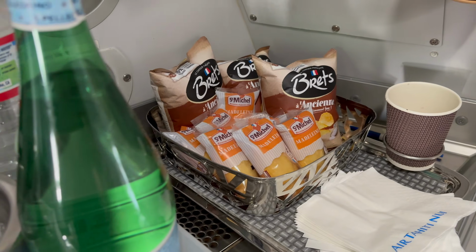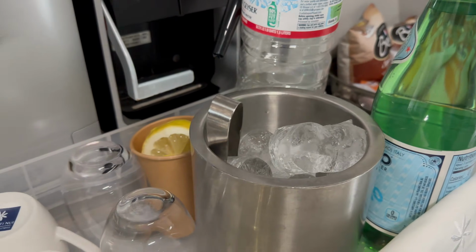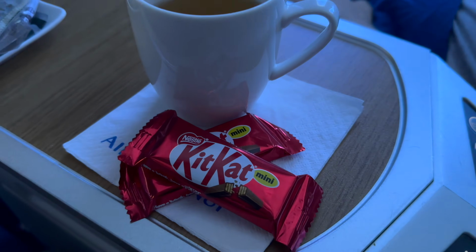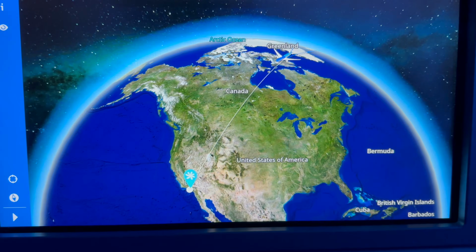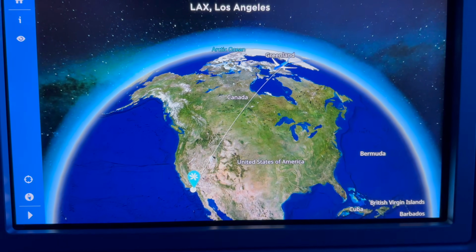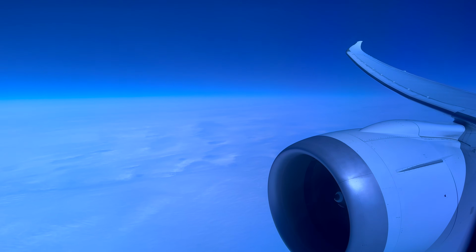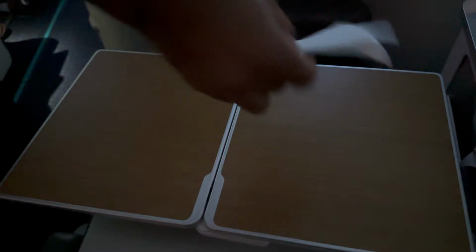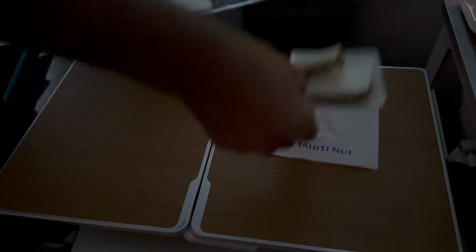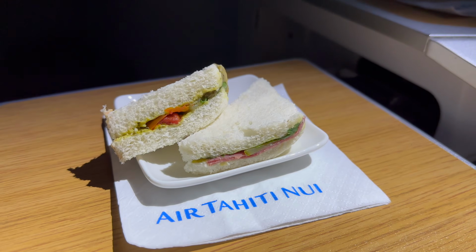Throughout the flight, the front galley offers snacks and drinks, and the crew are attentive, coming through the galley many times to make sure everyone was fed and watered. Halfway through the flight, sandwiches were offered, along with a choice of salty and sweet snacks.